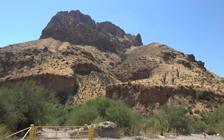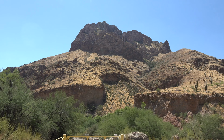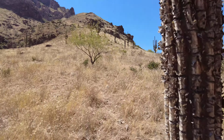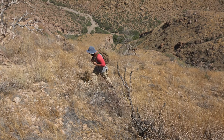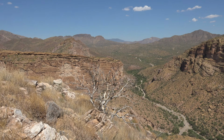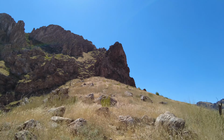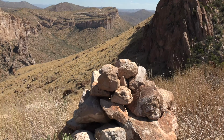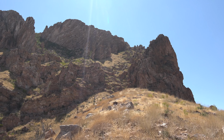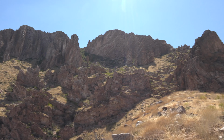We should have about 1,500 feet of elevation gain up to the summit, and not too much distance at all. So there look to be two potential routes, one going straight up to that saddle gap up there, and then the other way over here.